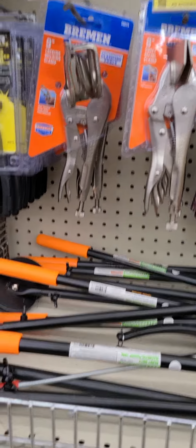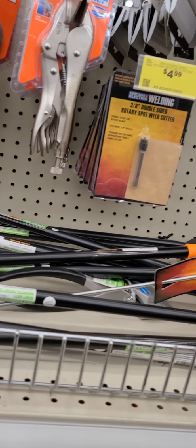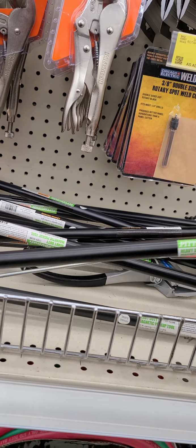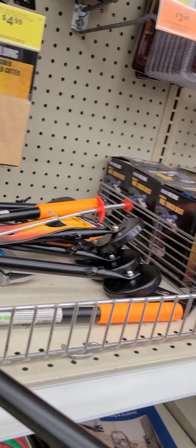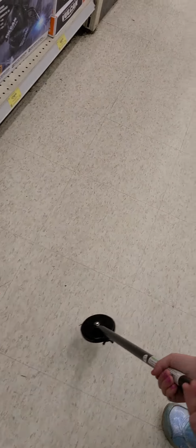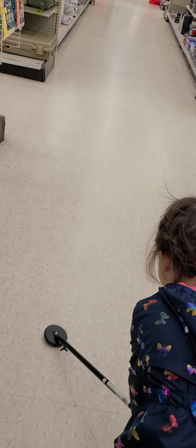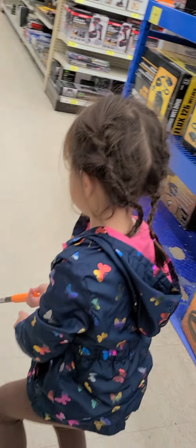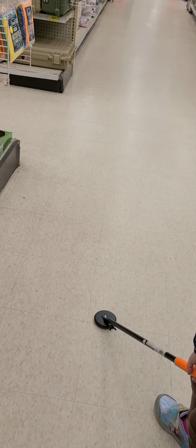What is this? Jessica, what is this for? Oh, I like this. What is this again? Wait. Let me figure this out. Is this what you use to see if there's a metal on the ground? It's called a metal detector. We might get that. Oh, it says magnetic pickup tool. Oh, that's not the one, Jacob. Or maybe. I don't know.